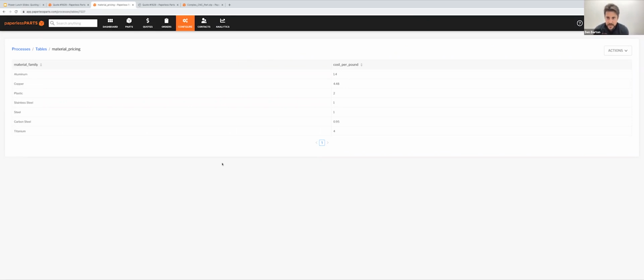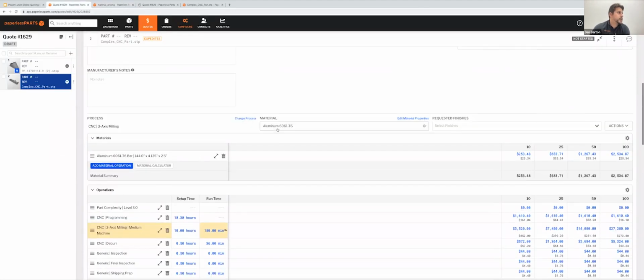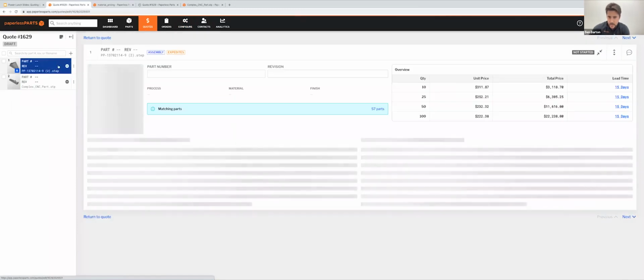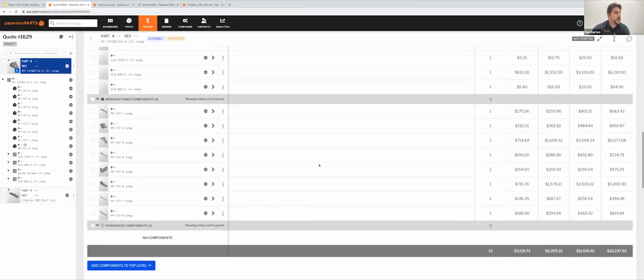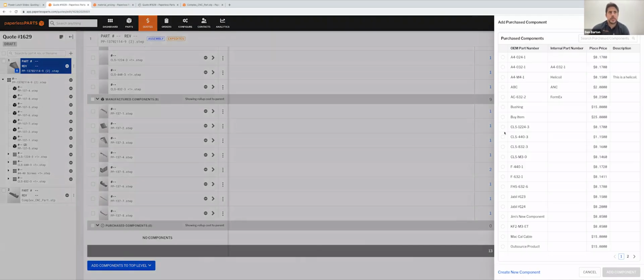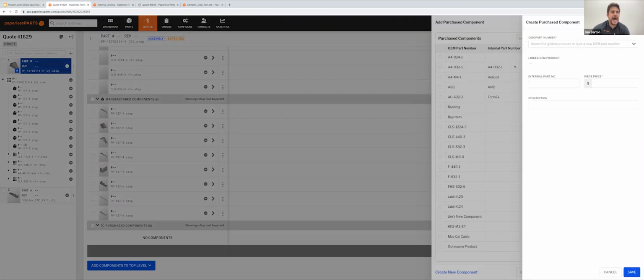How do you add in part-specific material costs versus ERP-based in-house materials? Let me see if I can piece that down. Part-specific material costs versus ERP-based in-house materials. Sounds like a question of purchase components is what I'm hearing. You might even have a purchase subassembly or a purchase component. We make it super easy to add purchase components. If you needed to add a new one, for example, let's say I want to do a new component, we make it super easy to add in new components and say, okay, this is 15 cents.